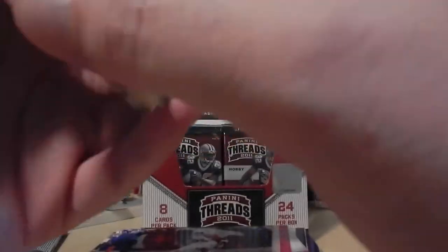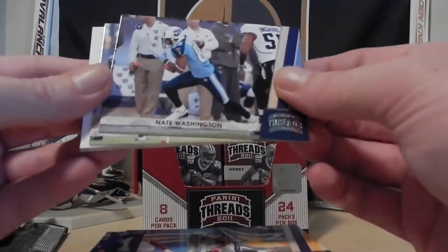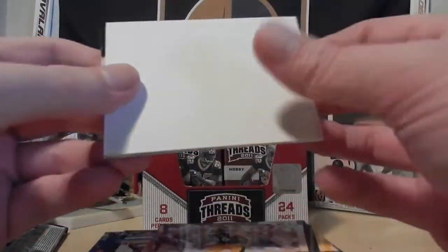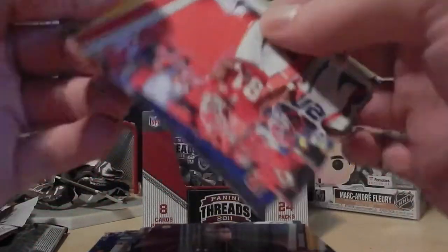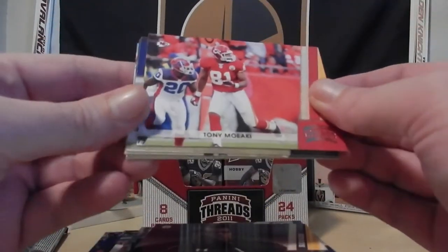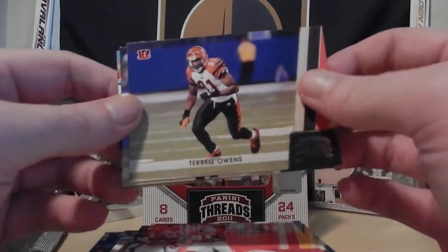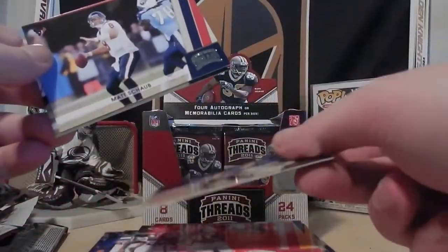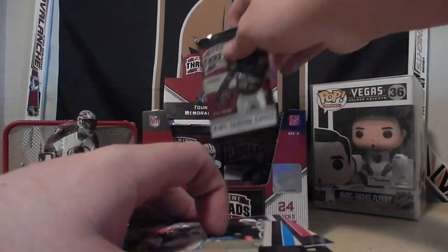Spoiler, DeAngelo Williams. You got Antonio Gates. Nate Washington. Hines Ward. Marcus Gilbert rookie card. And then we got a base card of Tony Moeaki. We got that fancy number to 25. Terrell Owens, NFL 2K5 cover boy. Matt Schaub and DeAngelo Williams.